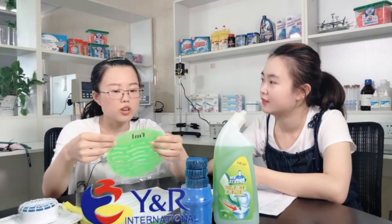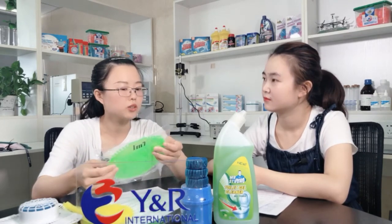Yes, of course, this is available. If you have your favorite fragrance, you can send it to us. When we receive it, we will add this fragrance during our production. You also don't need to send the fragrance. According to your description of the fragrance, we can make samples and send them to you to confirm. If you confirm, then we can start production.